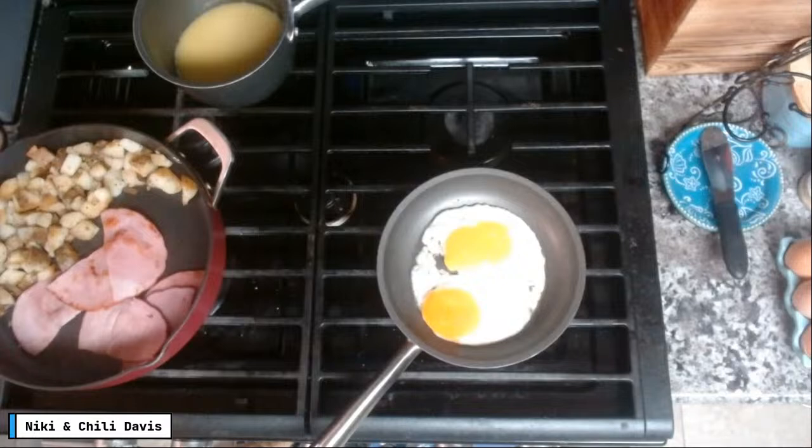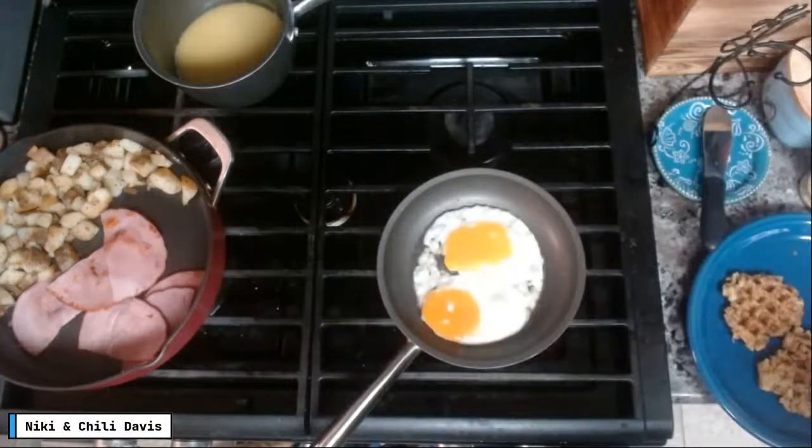Get some pretty ones. So stuffing waffles, you might have to add some extra butter, some extra fat to them, or oil to get them to come together and stay together.